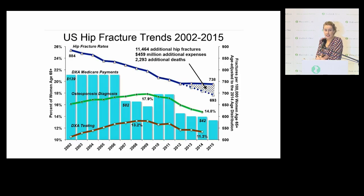Something very interesting that's been seen in the UK, and I think will be mirrored throughout, is that over the last number of years, people have relaxed a little bit about screening for osteoporosis and treating it, and we're seeing that whereas before there was a reduction in the numbers of hip fractures year on year, this is actually plateauing now, and we're missing an opportunity to have prevented quite a lot of hip fractures.